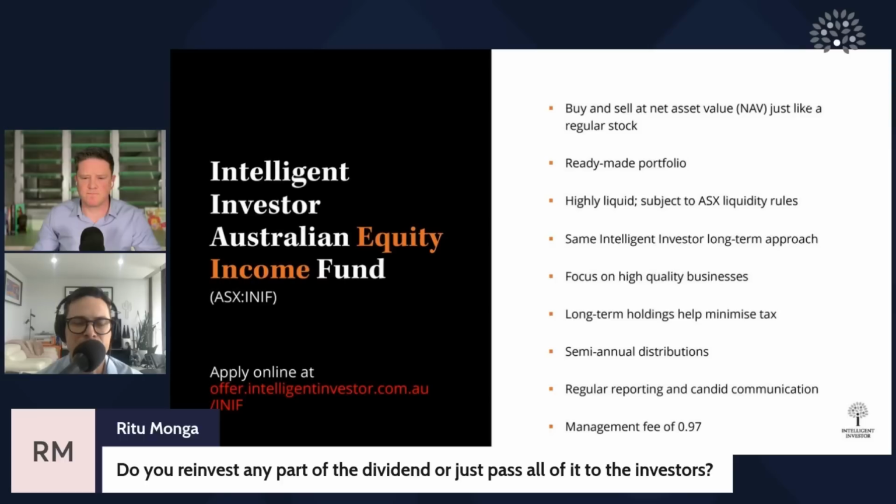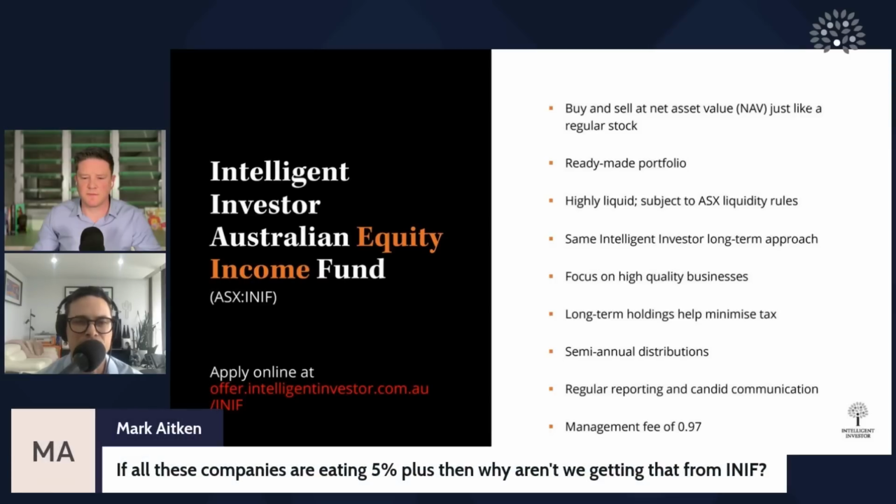In response to the first question, if all these stocks are yielding 5%, why isn't the fund yielding 5%? Well, not all the stocks are yielding 5%. The yield on the index or the market at the moment is only 3.5%. That's because valuations are so high. So that's all you're getting. The way we try to manage the fund normally is we try to run with 4.5% in that situation, because we just want the management fee to come out. So you're still getting the same yield as the index, but you're getting much higher capital gains over time.